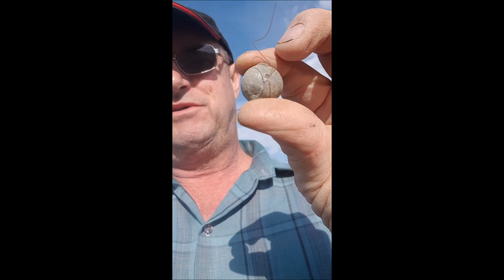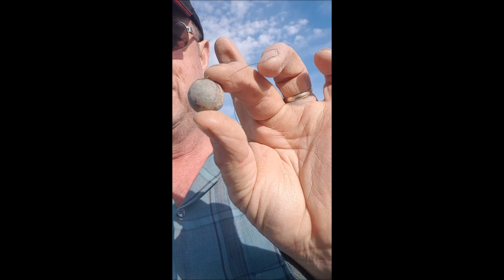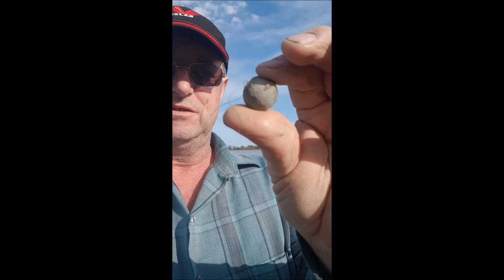Righto, well, I'm back down near the water's edge again. And once again, we have a very nice sinker. That is one good thing about metal detecting. You never ever have to buy fishing sinkers ever again as long as you may live. Because it always seems to be plenty of them when you get around the lakes and the rivers and beaches. So, yeah, okay, keep going.